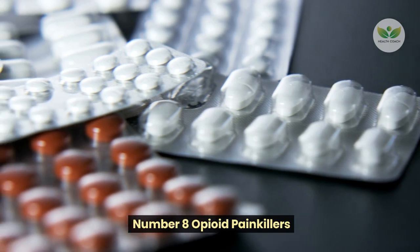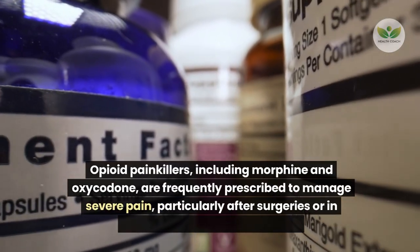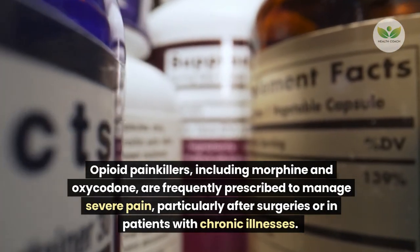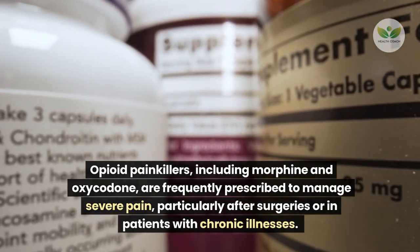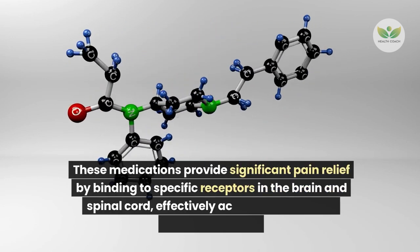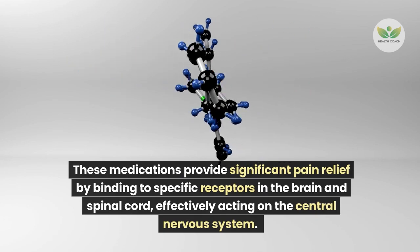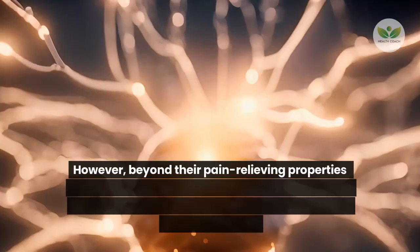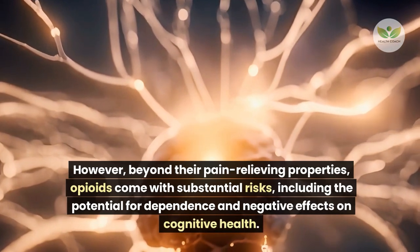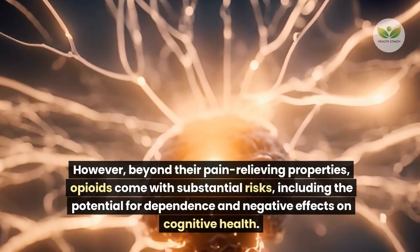Number 8. Opioid painkillers. Opioid painkillers, including morphine and oxycodone, are frequently prescribed to manage severe pain, particularly after surgeries or in patients with chronic illnesses. These medications provide significant pain relief by binding to specific receptors in the brain and spinal cord, effectively acting on the central nervous system. However, beyond their pain-relieving properties, opioids come with substantial risks, including the potential for dependence and negative effects on cognitive health.